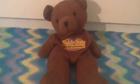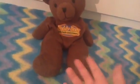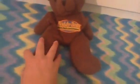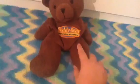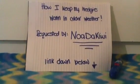I think it's really useful for hedgehogs. I'm not really sure where you can get this, or even if you can still get this, but I'm sure there are other variations out there that are similar to this that kind of just keep your hedgehog warm in its area, but not too hot, obviously. So I really like this little guy. He's really helped me a lot, so that's Buddy Bear. But that's pretty much all I do to keep my hedgehog warm.